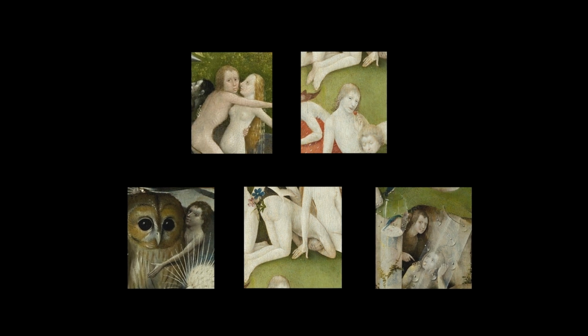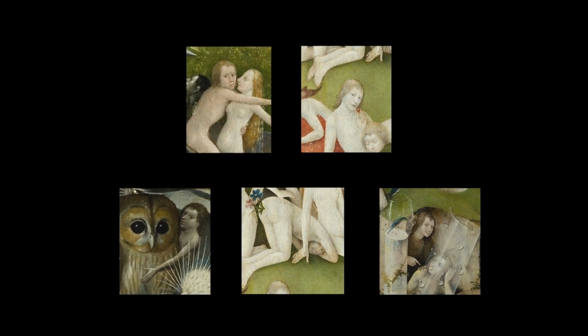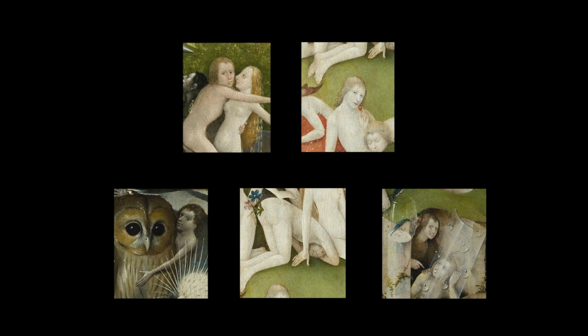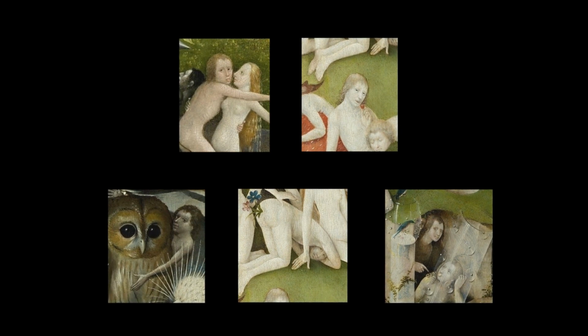Adam embracing his Eve in the lake, the man eating the fruit, the man relating to the owl, the man with flowers in his anus, perhaps demonstrating the earthly rather than heavenly source of these flowers, and the man in the cave with the woman behind the glass shield whose mouth is sealed.